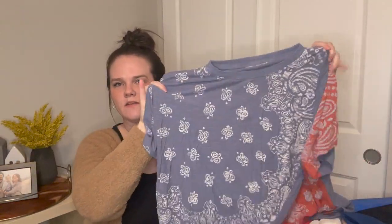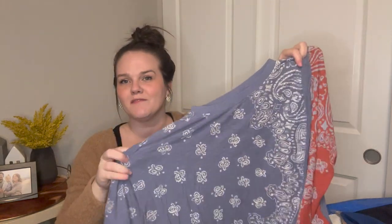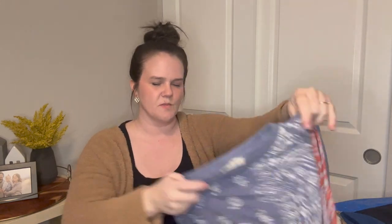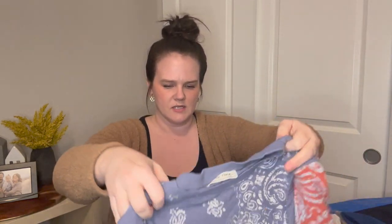This is a really cute Free People top. I just liked the bandana print. It reminded me, you know, summertime festival wear. I thought somebody needed to have this in their life, and it's an extra small, but it is oversized, really cute. Stock photo is really cute as well. I use stock photos, FYI. That's just my preference when shopping online. I like to see what it looks like as if I were to buy it online, and then I compare it to what the person is selling. But this I have up for $24.99.